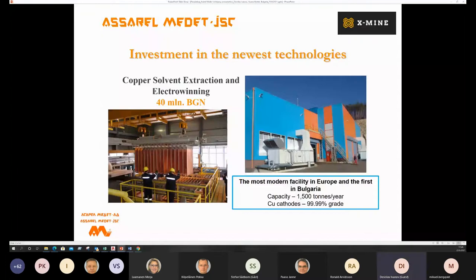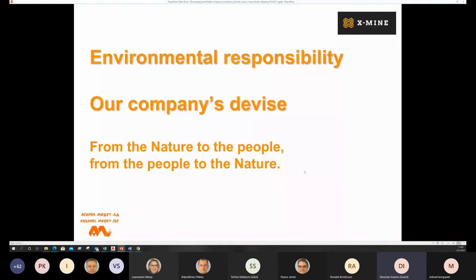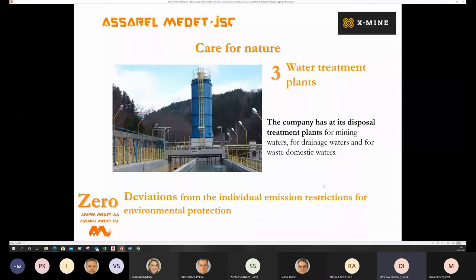Environmental responsibility is another phase of us. This is our care for the nature. The company has at its disposal treatment plants for mining waters, for drainage waters, and for waste domestic waters. Of course, zero deviations from the individual emission restrictions for environmental protection. Our care for the nature.